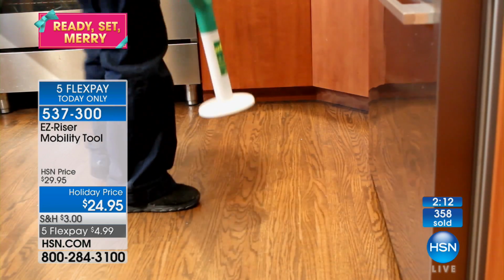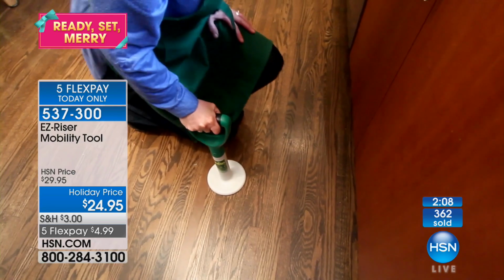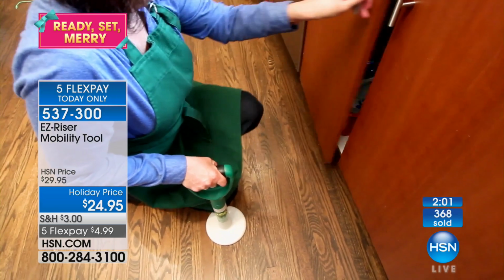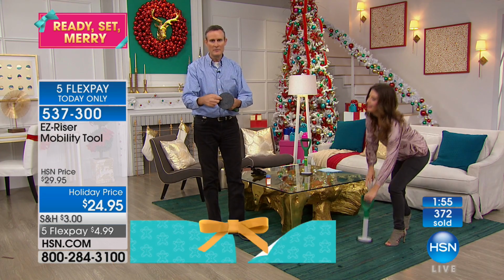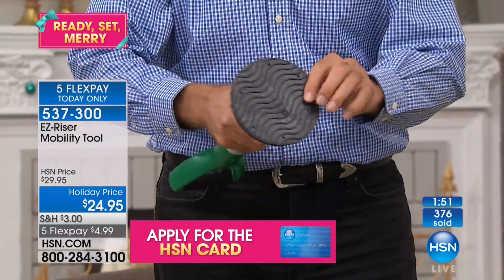Yes. I was gonna say, Tom, it feels very steady on the floor because you got that rubber bottom and it's grooved, so it really grips the floor. And you can really put all your weight on it, right? How many pounds of... They tested it to 600 pounds. Up to 600 pounds. You've got the little grooves on the bottom of it, so it's going to kind of grasp a little bit. It's all rubber coated.